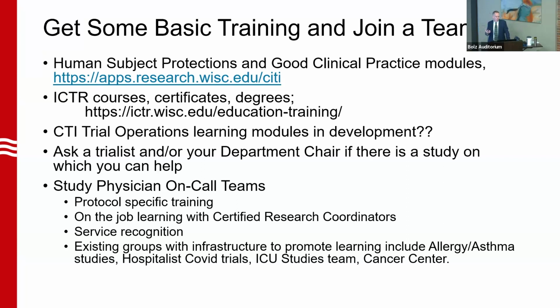How can I help? There may be study teams, there may not be, but think about grouping together and forming a study team. So what do I mean by that? We have a lot of experience with this in the allergy and asthma research group. We have a faculty physician and fellow physician study call pool. So every half day, a different person is on call.